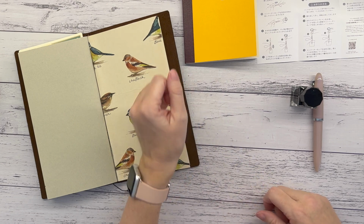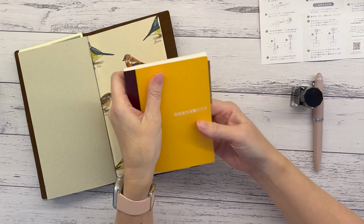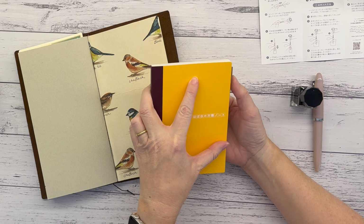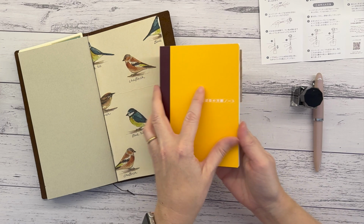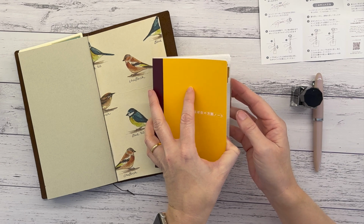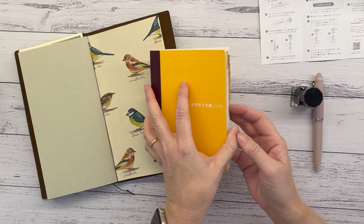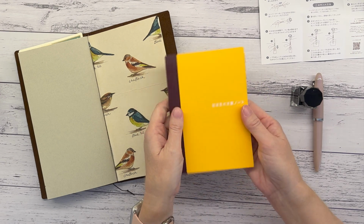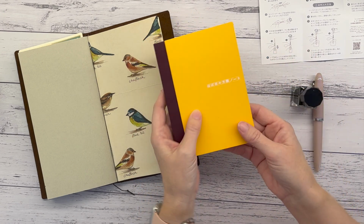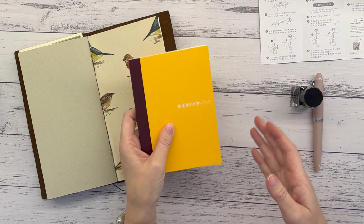So what I've done while I was paused was that I have popped in these brass page index markers from Midori into my Hobonichi notebook, and now I can quickly and easily go to all the different sections that I have in my notebook. So I'm super stoked with that, and I can't wait to see them patina up, as they say. Or, as I used to say in my old job, age in place.